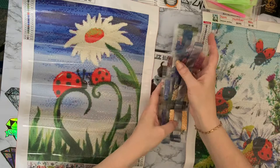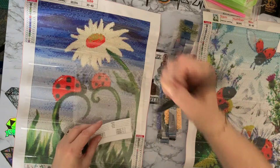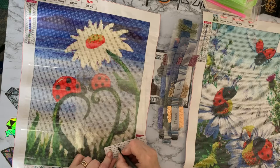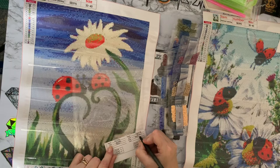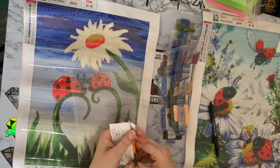Another two. So let's get another packet. Put those in. Okay, it's a good job I've got a lot of packets because I've got an awful lot of diamond paintings. Okay, so this one is SD396, 60 by 40. The Pegon store. And I'll put £2 again and it's round. Oh, my writing's appalling. But never mind, as long as I can read it. Actually, I can't always read my own writing. But that's a whole other story.